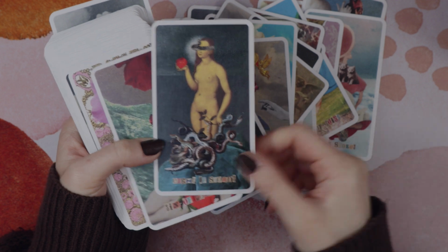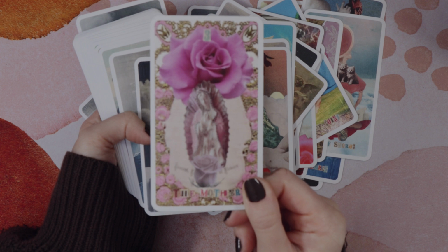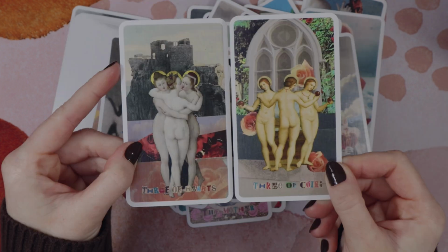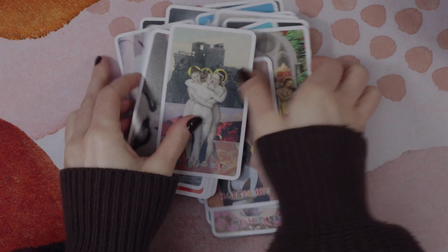I'm a Libra sun, so it's gorgeous. Yeah, I'm a Libra sun, so I live for an aesthetic. I love to collect and curate myself, so this just really hits the spot for me. Love these two together. So yeah, this is the Sistine Tarot. It's absolutely beautiful, and yeah, the aesthetic is just gorgeous.